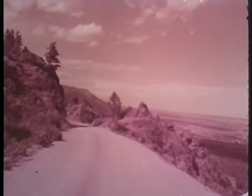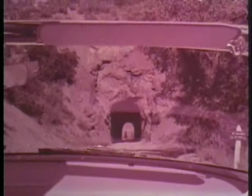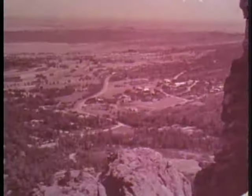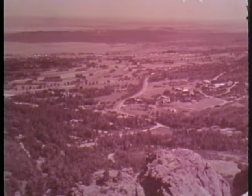Our travels took us next on the famous Gold Camp Road. This was originally the railroad bed running to Cripple Creek. Look at those turns. Whoops, stay on the track there. It must have been quite a haul for those old locomotives. President Theodore Roosevelt, riding one of the old trains, described this route as scenery that bankrupts the English language.